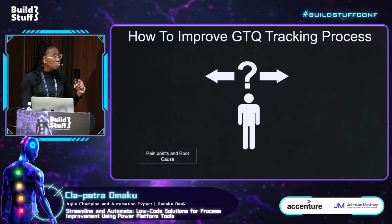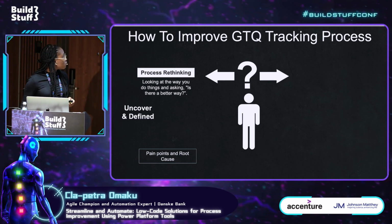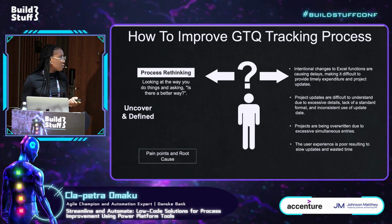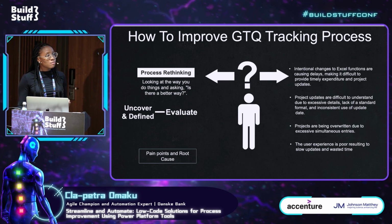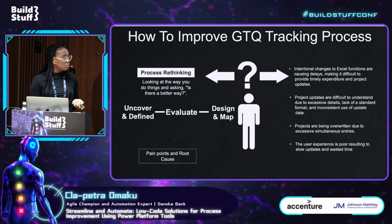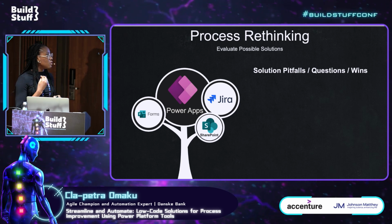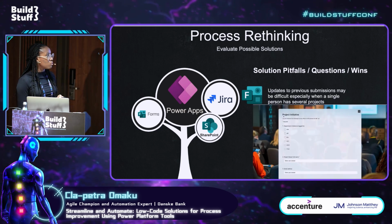We move back to the first process, which is process rethinking, and I was able to bring out some of the defined problems from the scenario we just had. So in order to solve this, we need to evaluate various solutions with respect to this particular problem that has been clearly defined, so that we can map directly which particular solution effectively addresses this problem. So the first consideration was Microsoft Forms.